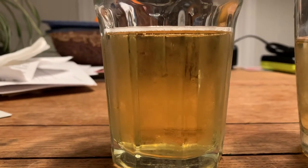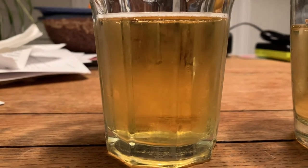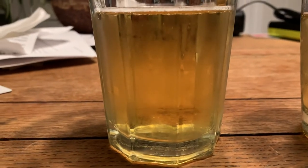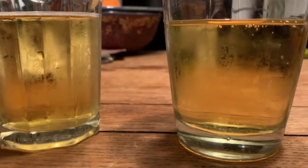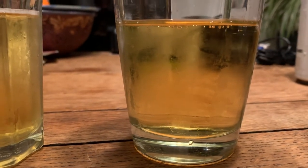Miller first, Bud second. Okay, the structure of the Michelob is good, but the color's just not there. That greeniness. I'm gonna have to go with the Coors for third place. The Coors looks more appetizing to me. So Coors third place for the appearance.